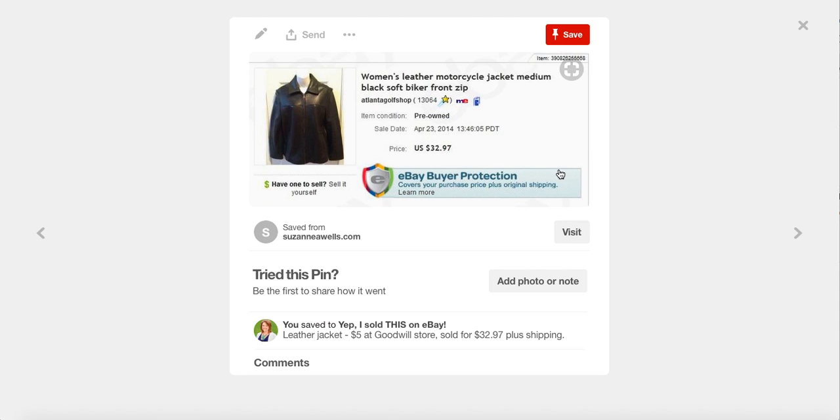Now here is a leather jacket. This I got for $5 at Goodwill, and it sold for $32.97 plus shipping. Leather sells year round. If you have it, list it, because bikers wear it all the time. In fact, I believe in some states it's required that they wear leather when they're riding, because if you're in a motorcycle accident, you are injured much worse than in a car accident, because you're unprotected, you're out in the open.